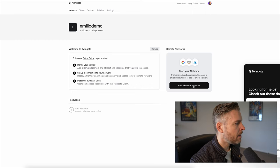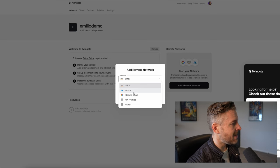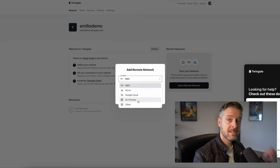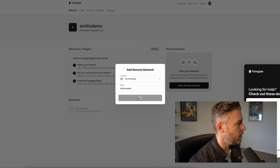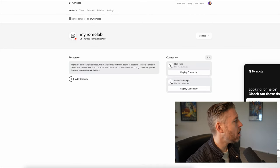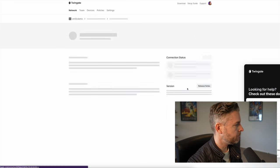So let's start by adding a remote network. Now, if you've got the cloud, great. You can actually connect it directly to your AWS, Azure, or Google Cloud, but we're gonna be doing on-premise. We wanna access our infrastructure that we've got here in our home lab, on-premise. You then give it a specific name. We'd add the network. You then need to set up one connector. And of course, you need to get this set up behind your firewall. So within your network, either of these two will do the trick.